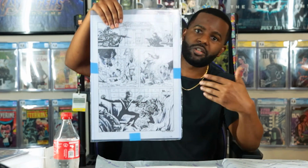So as you guys already know, I did have my first piece of original comic book art, which was from Shuri issue 6. I believe it's issue 6, which it says on there. Does it? Yes, it does. Issue 6 has the first appearance of Collision right here, and this is literally the first page in that issue.